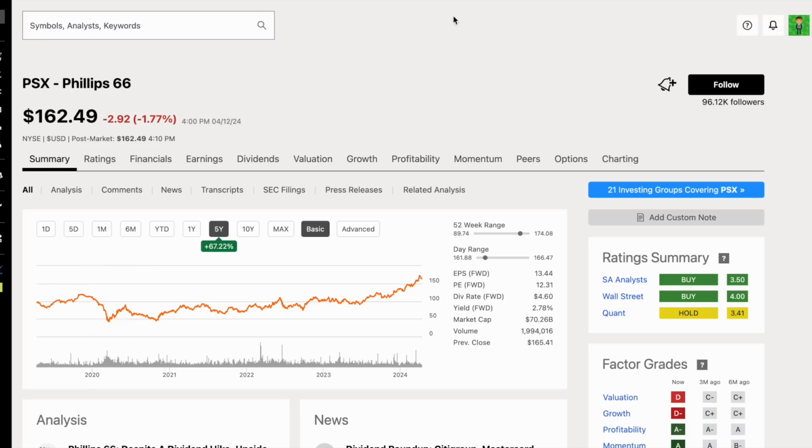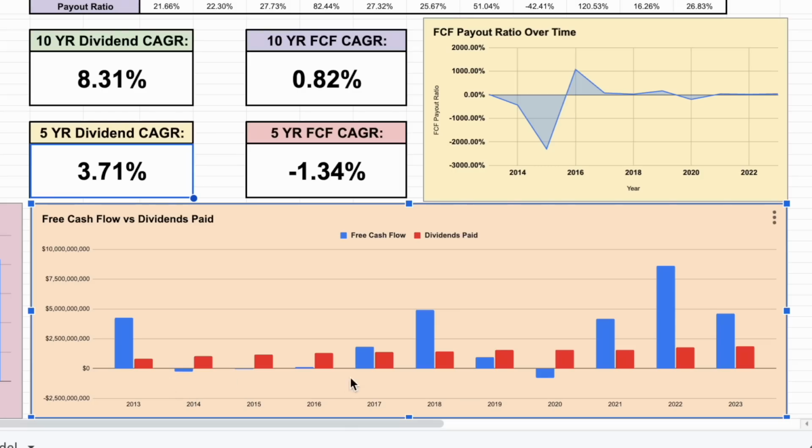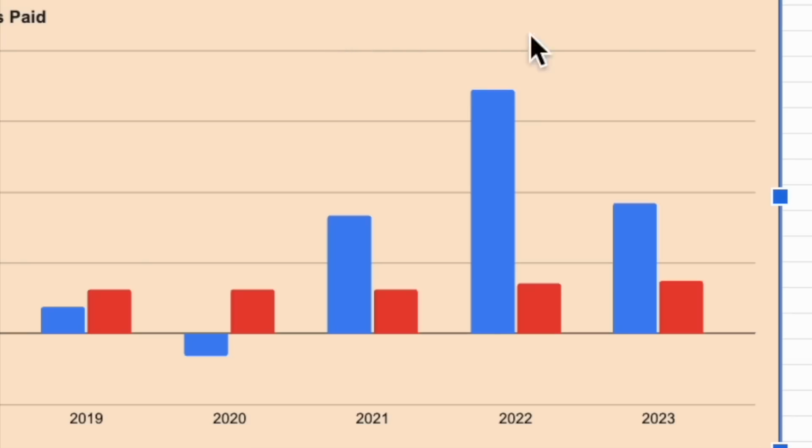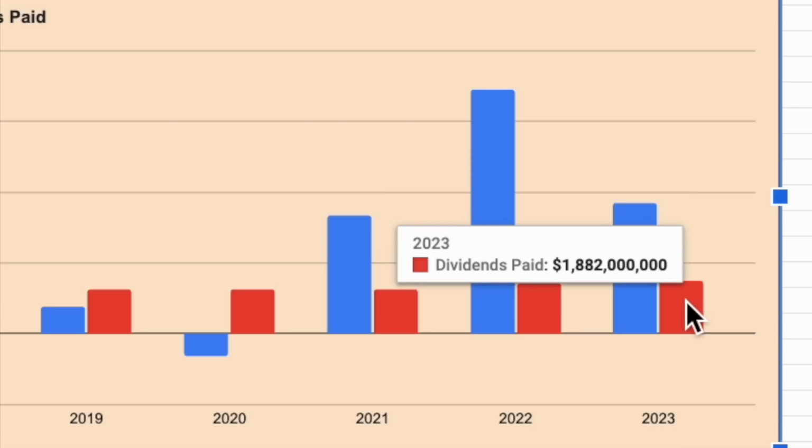So personally, as an investor, obviously I want to see consistently growing free cash flow. I don't like it when free cash flow is jumping around all the time. But here's the bright news. Despite negative free cash flow in 2020, they were still able to consistently increase the amount they paid out in dividends. And now if we look at the past 3 years, we can see free cash flow has easily been covering those dividend payments. In 2023, they generated around $4.6 billion in free cash flow and paid out around $1.8 billion in dividends. So there you go.